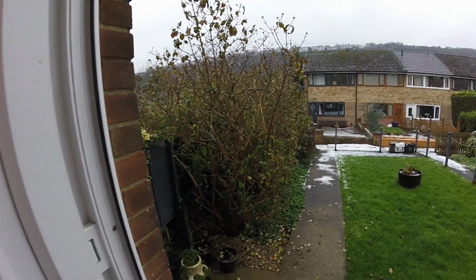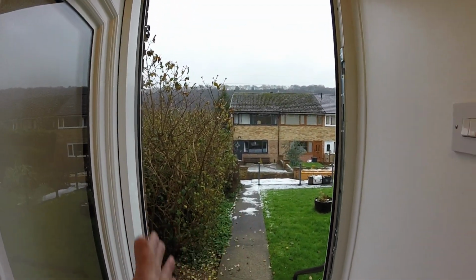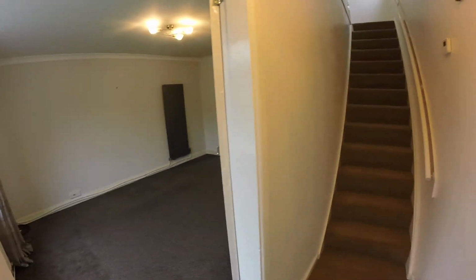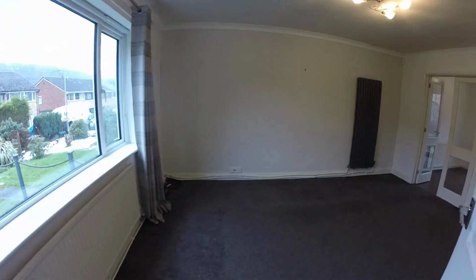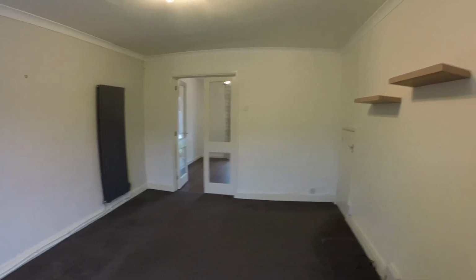But once you're here, it's a little oasis because obviously there's no traffic out here and it's a nice quiet spot, it being the end terrace. So from here, we'll do downstairs first. So we step into the living room.